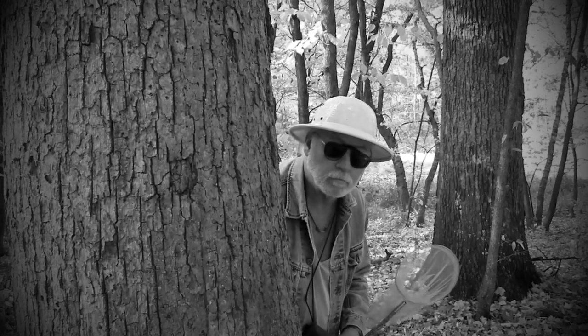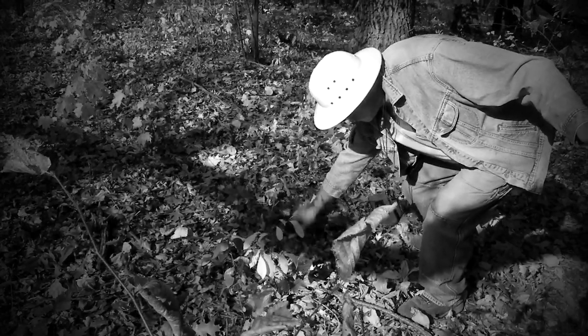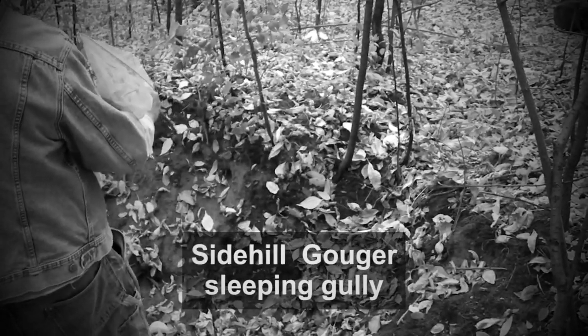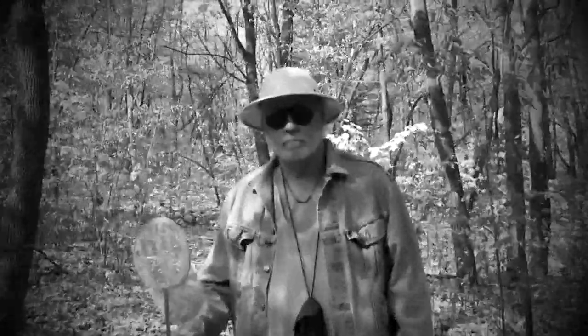I stepped off the path and had this overwhelming sense I might be in the presence of some Sidehill Gougers. And sure enough, as I scrounged about the forest floor, I uncovered two skulls. Two skulls. So first I came across the gully, and now I came across the burial grounds, the place where they go to die. I was certain I was in the right spot. The next step was to secure a photograph of the creature. And if I was to do that, I would be able to achieve something that no one else has ever been able to do.